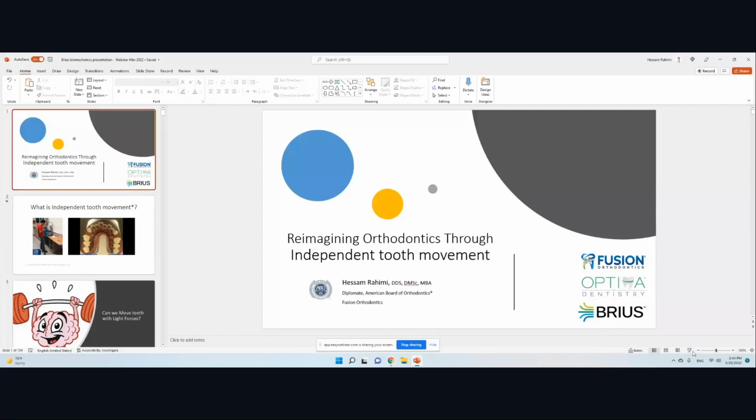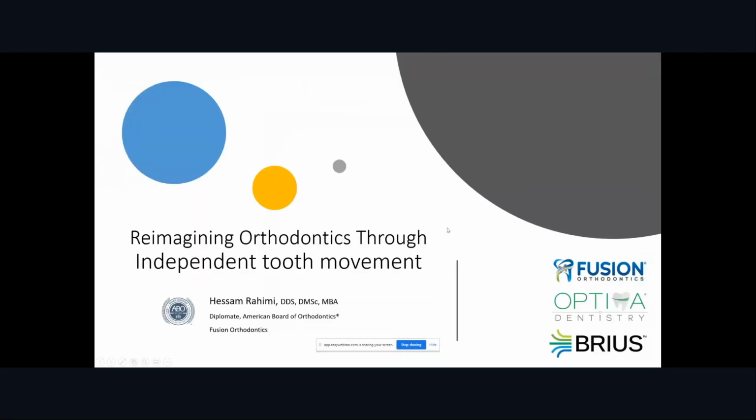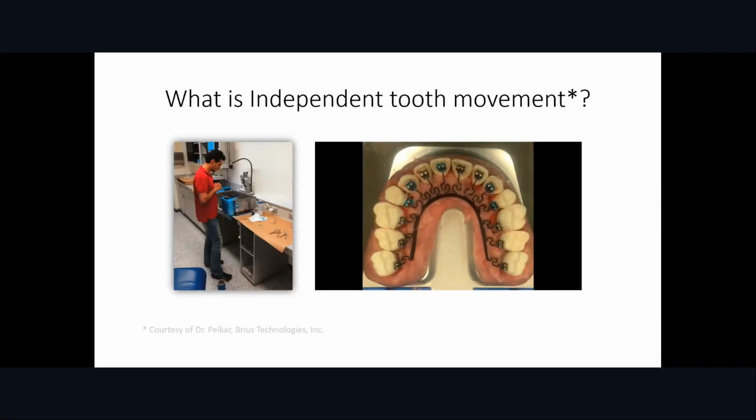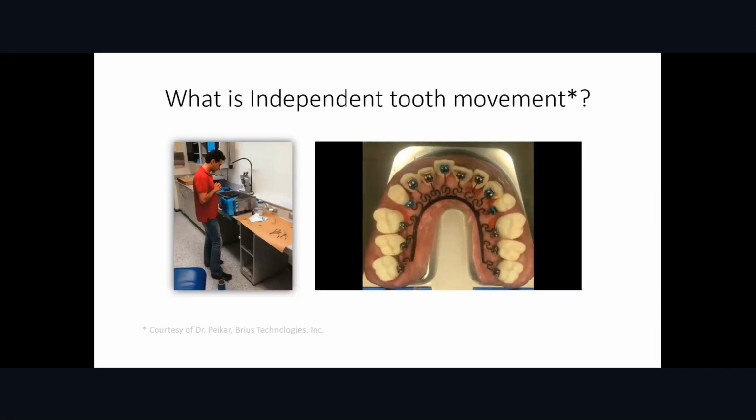I'm Hessam. Today I'm going to talk about independent tooth movement and the Brius technology that it's based upon. Independent tooth movement is a concept developed by my dear friend, Dr. Mehdi Paykar. Dr. Paykar is an orthodontist and also has a PhD in physics, and this is how this concept was developed.